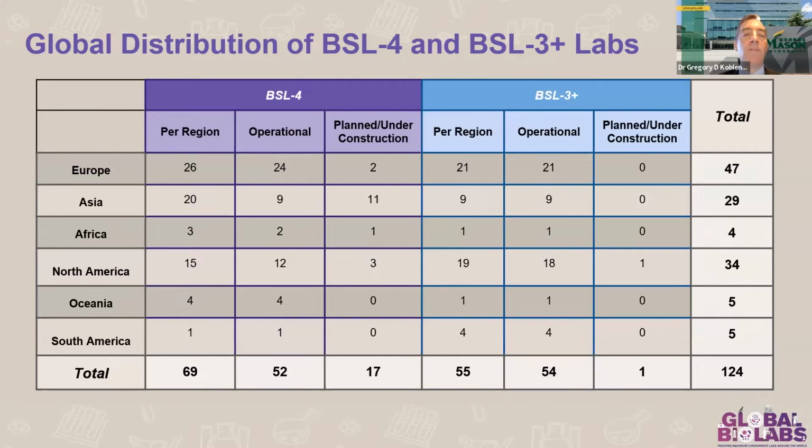Overall, when you add up the number of BSL-4 and BSL-3 enhanced labs together, there are well over 100 biomedical research facilities that conduct high consequence research around the world, with more planned and under construction. Europe is home to about half of these labs, with a third located in North America and another third located in Asia. A small number are located in Africa, South America, and Oceania.